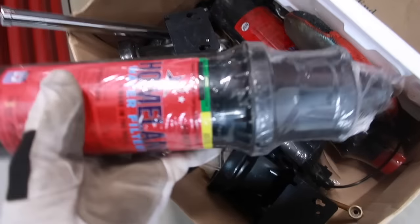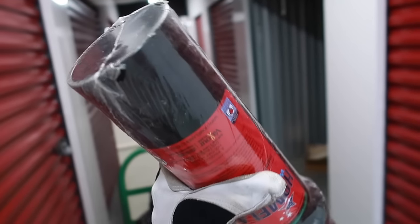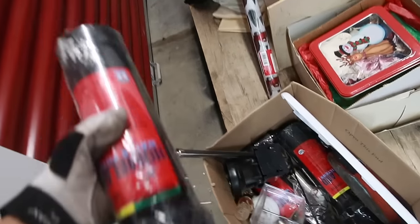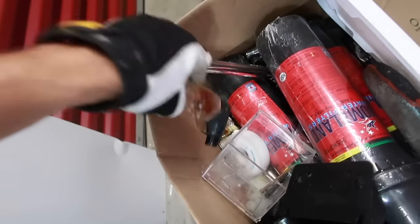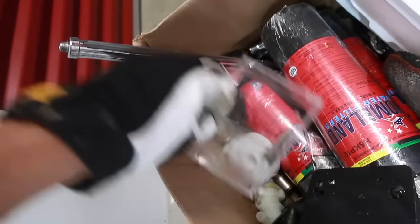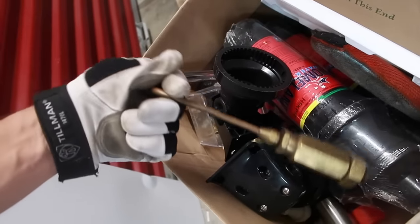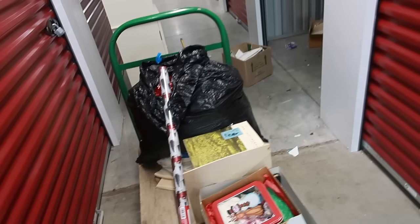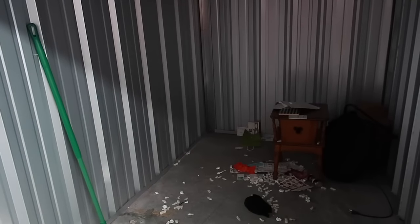Some more really just oddball stuff found in the back. These are all brand new old stock Homeland water filters. These might actually be expensive because I know I replaced my water filters and I think they're only like two for 25 bucks, but these look expensive. Just really oddball, like what even is half this stuff? Got me in a pretzel. Water filters, you know, you never know. I think it'd be 20 bucks a piece on eBay. Maybe more. It adds up.